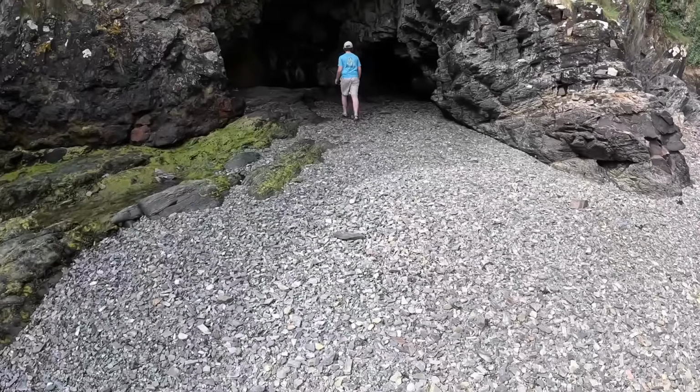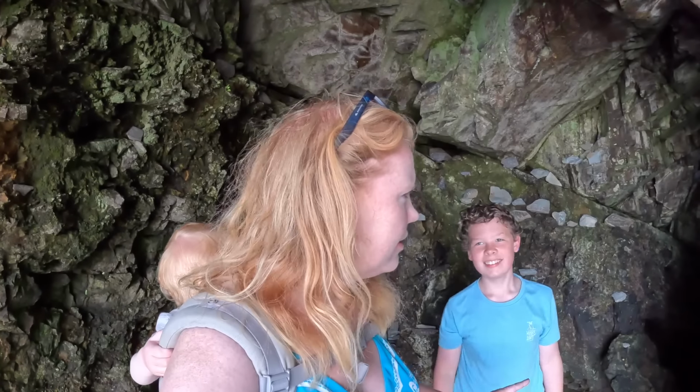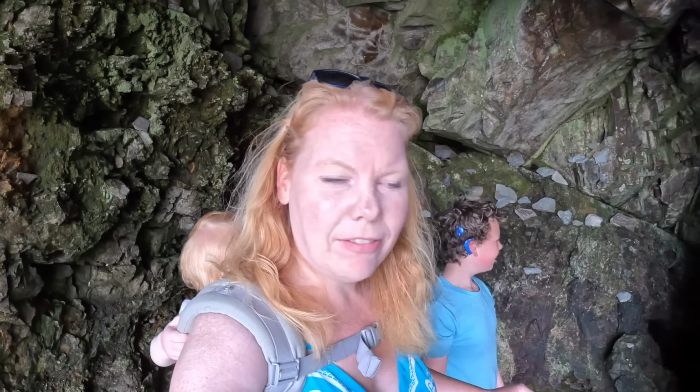This is beautiful, really nice. So along here there's lots of big sandy beaches, but there's also some cool little cove type beaches. It looks like the tide comes right in here, so you definitely don't want to be on this beach when the tide is coming in. Currently the tide's going out, so we're fine.